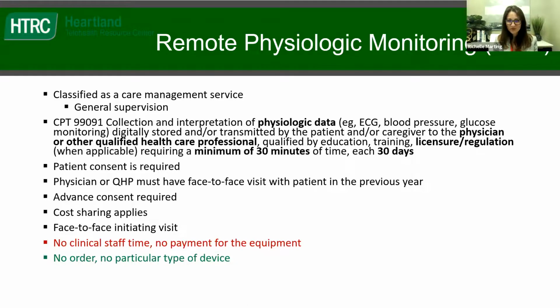I don't know why they don't just put the minimum time requirement unless the code specifies otherwise. And this code 99091 is an example of that, where it says a minimum of 30 minutes. That midpoint rule doesn't apply. The 30 minutes is a minimum threshold that you would have to meet in a 30-day period to be able to report this code, meaning 30 minutes of time spent monitoring the patient.